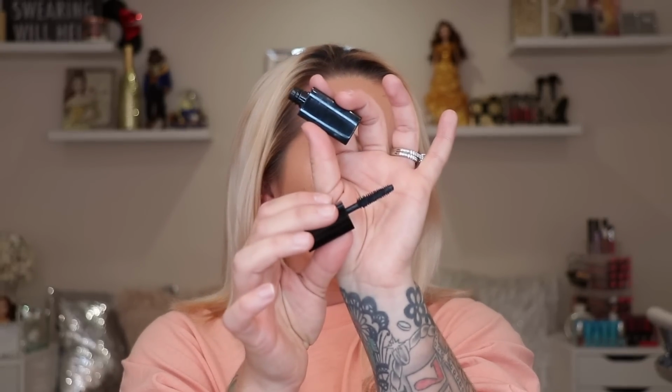And I really love the applicator on this because I can get from inner to outer corner so well with this. I'm glad that I didn't have to pay 12 bucks for it. I got it with my point perks.